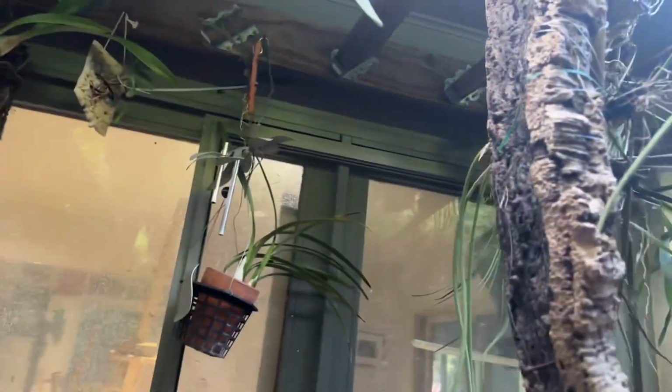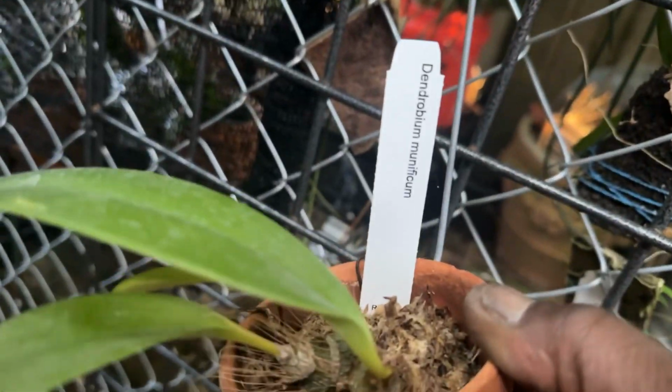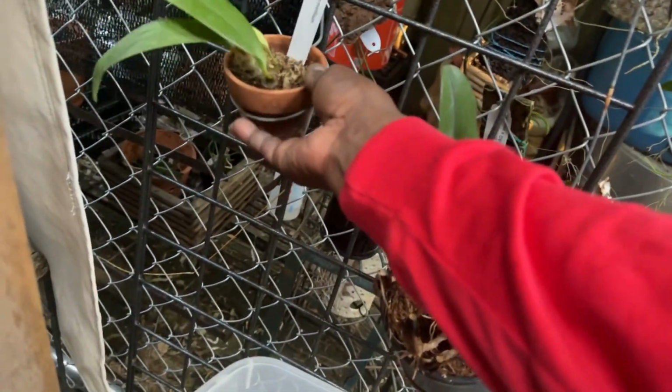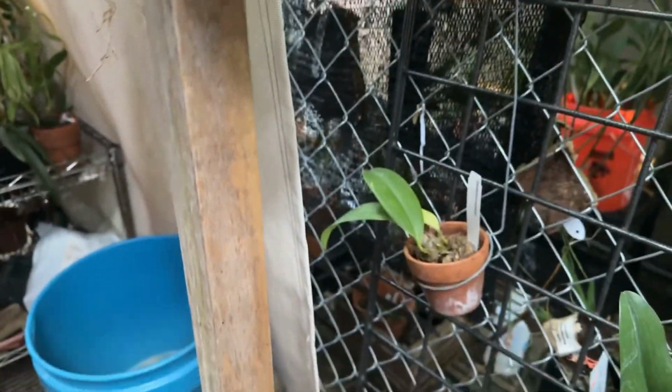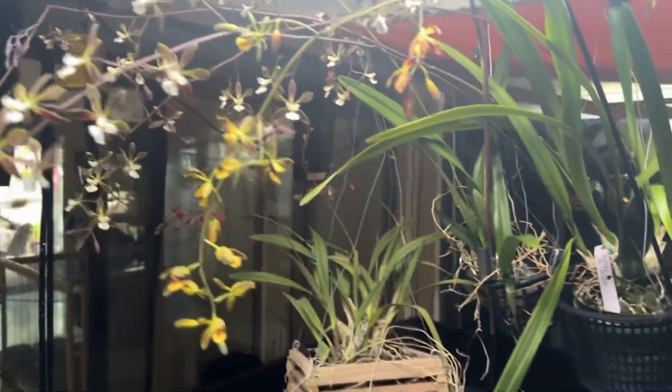And anyhow, let's go inside here. One more thing that I want to point out is this. It's munificum now, but I will still call it Inobobon. And I potted it up in some sphagnum, and it gets nice shade, but it gets more afternoon sun. And these encyclias are just spectacular. I feel like I'm in Florida.